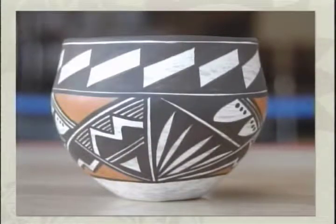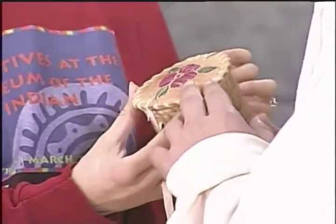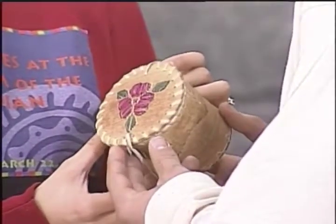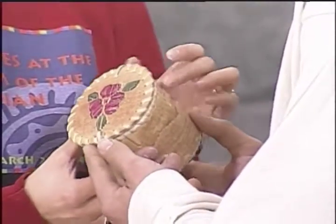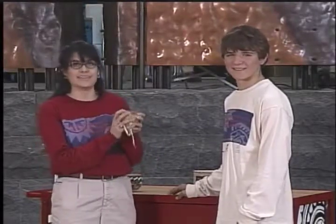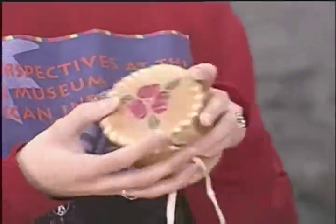BJ, tell us a little bit about this container. This container, it's made out of birch bark, and it's got a little design on the top of it of a flower. And the flower was made out of dyed porcupine quills. That's right, dyed porcupine quills. And birch bark is a great thing to make containers out of, because birch bark is rot resistant and it also could be made waterproof.